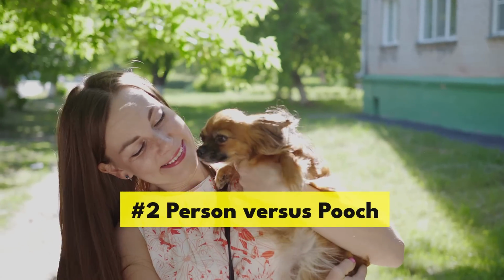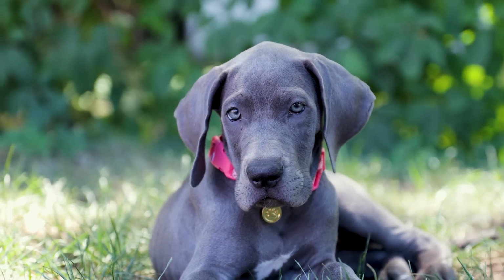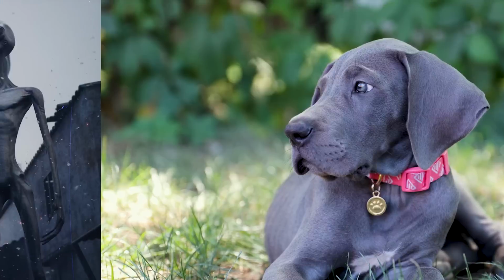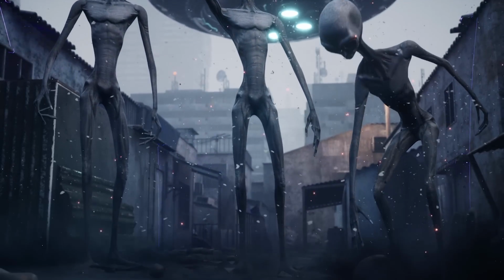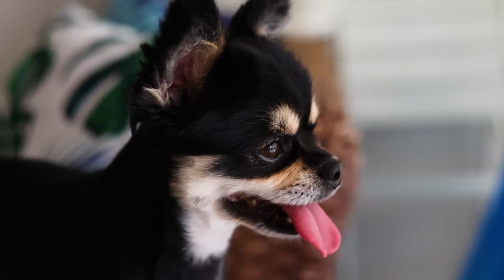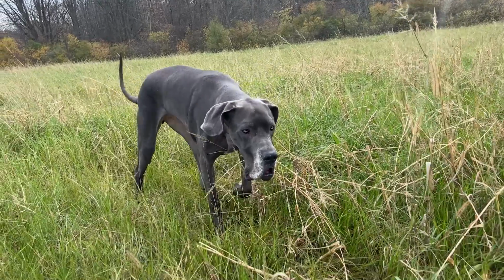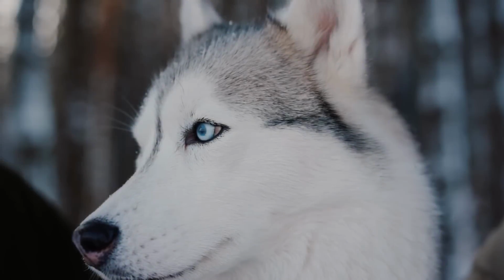Number 2. Person versus pooch. Of all species of animal, the dog is by far the one that comes in the most different shapes. If you were an alien who just arrived on Earth, as opposed to a human who magically shapeshifted into a dog, which we think you'll agree is a much more believable scenario, and somebody showed you a Chihuahua, a Great Dane, and a Husky, there's no way that you'd guess that they were all the same species of animal.